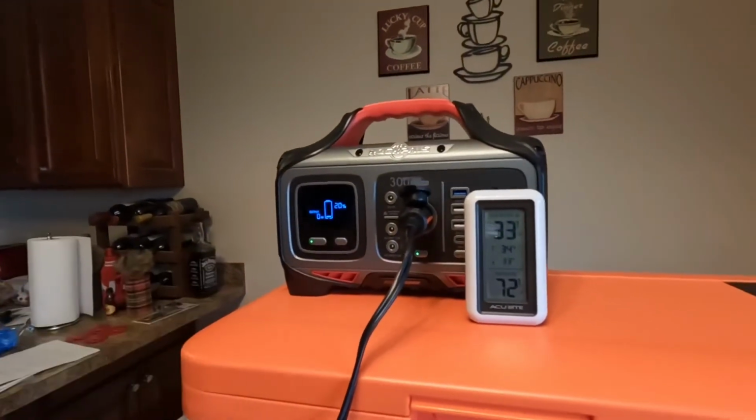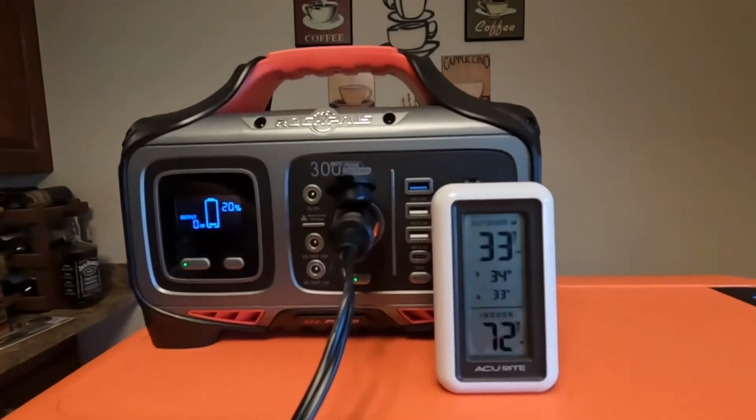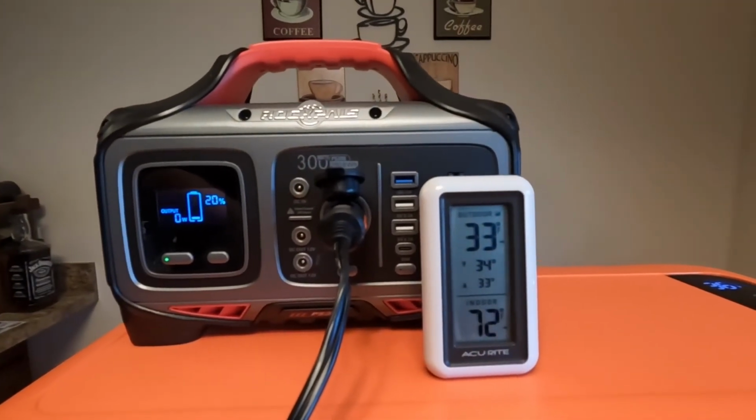All right, let's check the cooler this morning. Sorry about the hair. It's what it's like here in the morning. All right, it's 7 a.m. and I got 20% battery left, and this thing is still going strong. The cooler is still at 33 degrees. So I am pretty impressed so far.